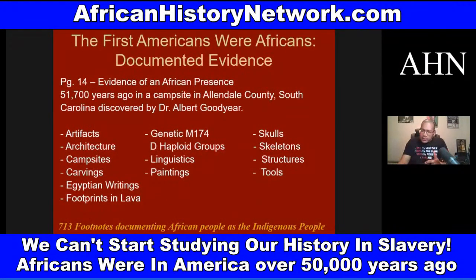So in this class, we look at a number of different archaeological discoveries that are causing archaeologists and scientists and paleontologists to rethink everything. The deeper they dig, the blacker the planet gets; the more research they do, the older we get. So on page 14 of his first book... his new book came out in late 2021. The First Americans Were Africans, revised and expanded, has about 200 additional pages of research. That's available right now at Amazon.com.